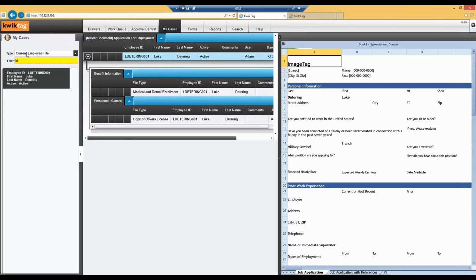As you can see in the top left-hand corner, it says type, current employee file. So this is an employee file case. I filtered through all my employees to Luke Dietering, who I was looking for. It opened up his case. This is Luke's HR file, okay?